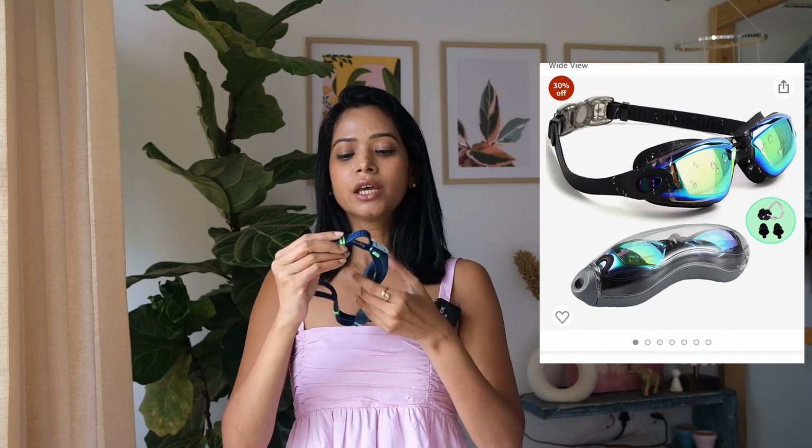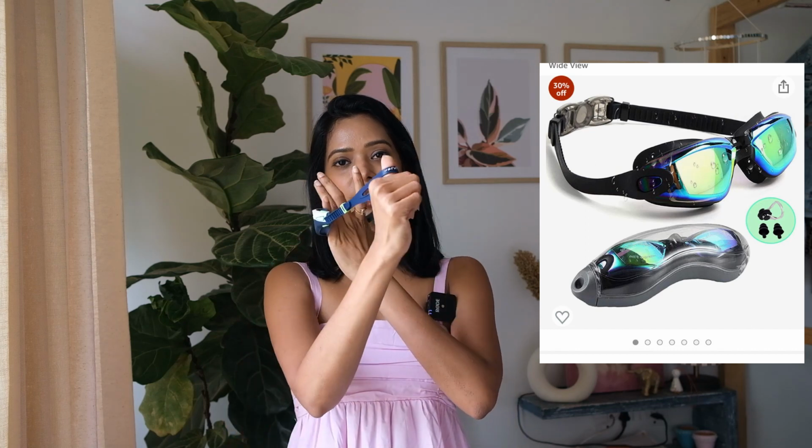These come with adjustable straps, so they are unisex, anybody can wear them and you can adjust them as per your convenience. So after these goggles, I'm going to tell you how you can take care of your skin.